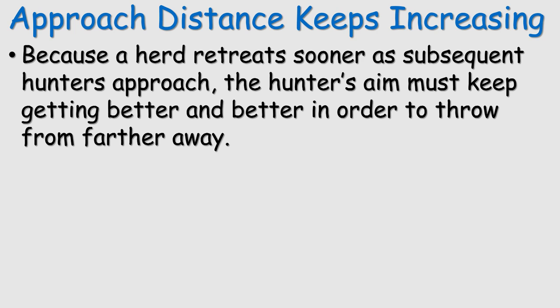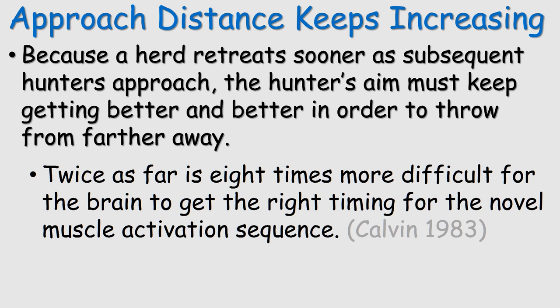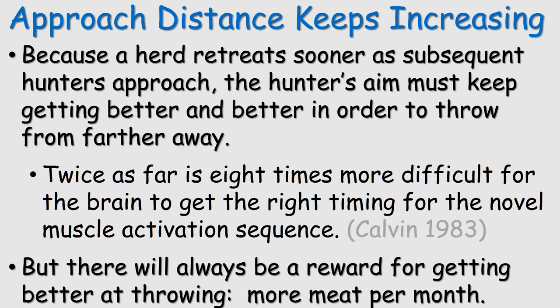Because a herd retreats sooner as subsequent hunters approach, the hunter's aim must keep getting better and better in order to throw from farther and farther away. In terms of how the brain is timing the muscle movements, a simple model of it says that twice as far is 8 times more difficult for the brain to get the right timing for the novel activation sequence. But there will always be a reward for getting better at throwing, more meat per month.